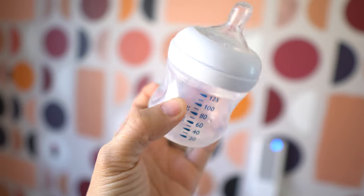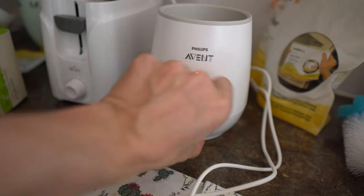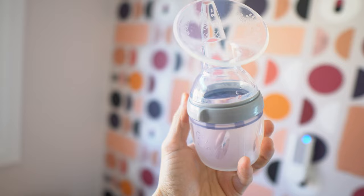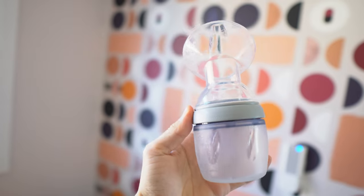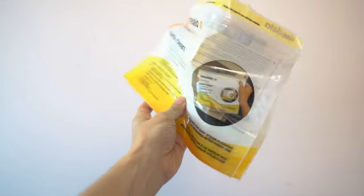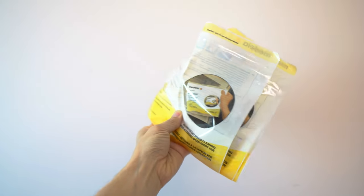A normal baby bottle with a newborn flow is pretty clutch. And also a bottle warmer. We also have this haka, which collects extra milk from whichever one is dripping. And then we also have these Medela Quick Clean microwavable sanitizer bags. You put 60 ml of water in here, put it in the microwave for 3 minutes, and that sanitizes your bottles and all your feeding stuff.